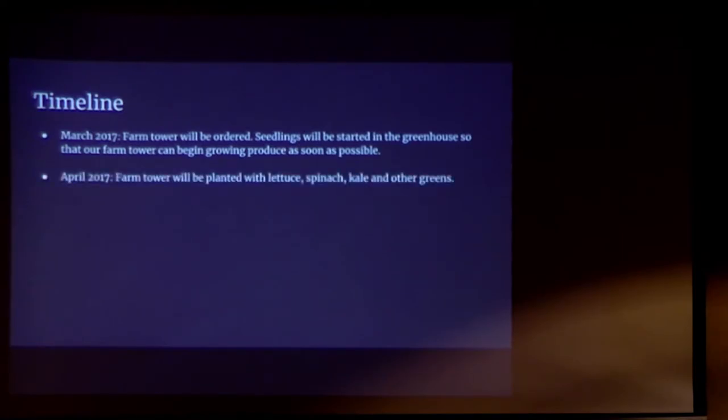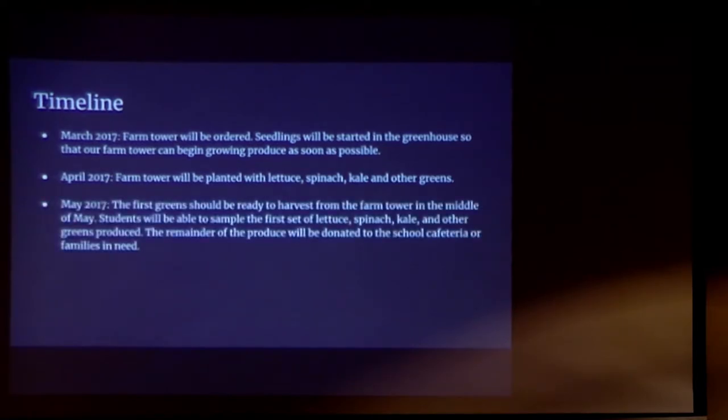In April, we wanted to have our towers planted with lettuce, spinach, kale, and other greens is what we started with, just so that we didn't have to deal with trying to figure out hand pollination right away. And those were pretty easy to grow things, though spinach didn't grow great, but we had lettuce, kale, arugula, things like that growing great. And around May, we wanted to start harvesting the greens in the middle of May.